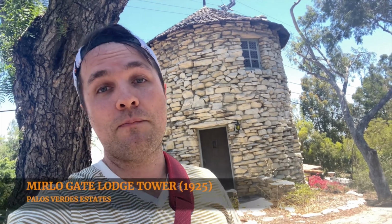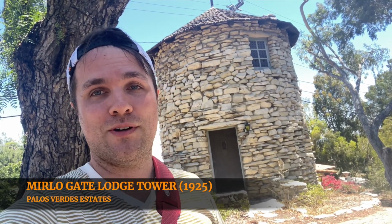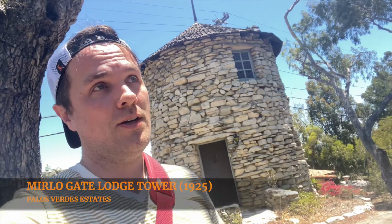Hey, I'm here right at the entrance to Palos Verdes Estate on the coast, and this amazing looking medieval French style structure behind me is called the Mirlo Gate Lodge Tower. Now this thing was constructed right around the time that this area was being developed.